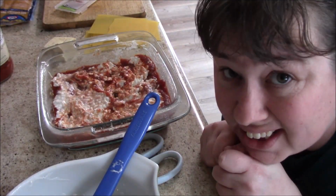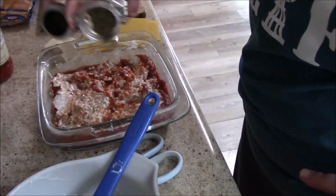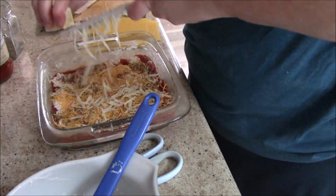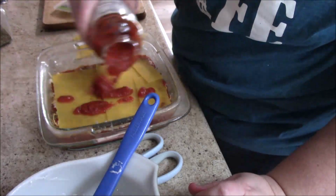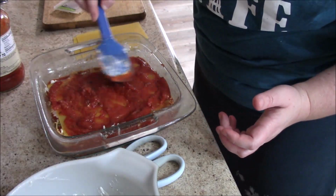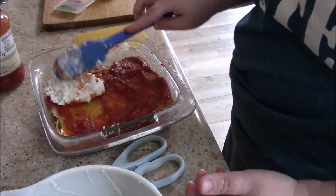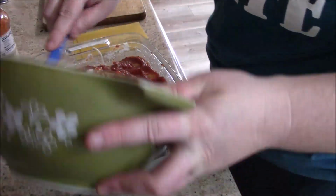I think it needs a little bit of seasoning, so I'm going to put a little oregano here. And this is why I'm not worried at all that the 8x8 will not be enough. This is layered up, baby. And I forgot the spinach. Oh well.